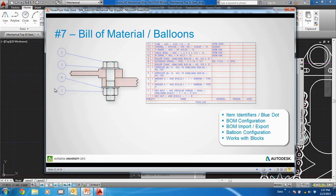Bill of materials and balloons is another reason I use mechanical. How many of you love counting your parts at the end of the design? Getting your part count down so that your purchasing can get the stuff ordered so that we can go to manufacturing. I have been on site, no lie, and the guy that counts the parts, you can tell because he's got little red marks on his computer screen where he takes a pencil and counts all the parts and writes them down. Last week I was working with a Navy contractor.